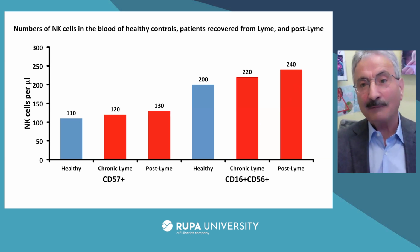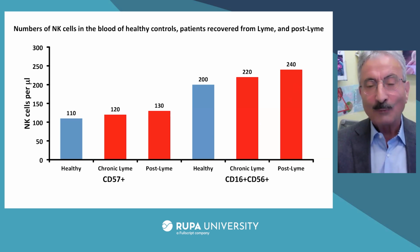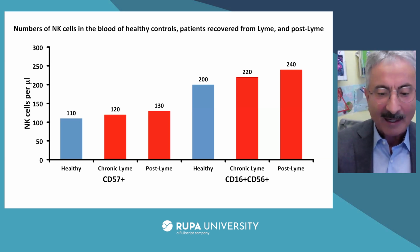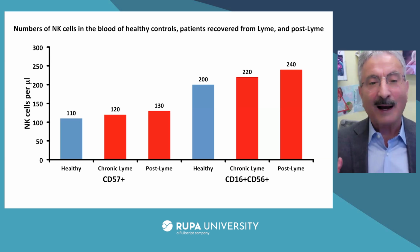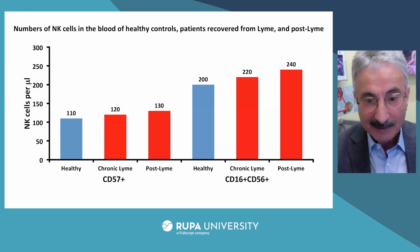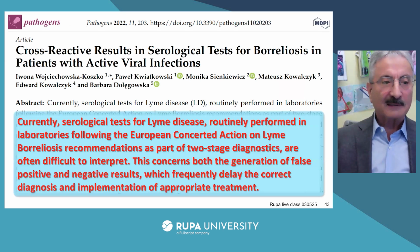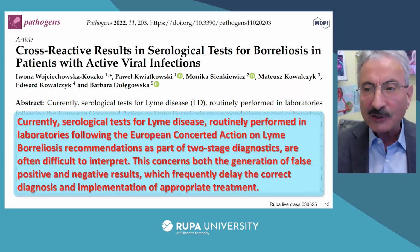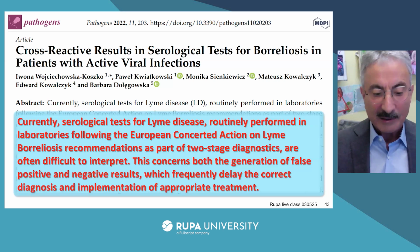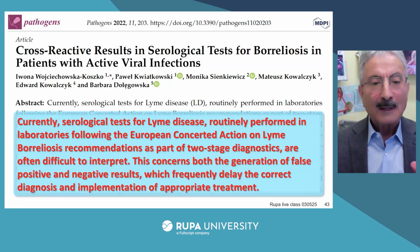but you can use CD57 as a cell which is killing viral-infected cells, stress cells, and cancer cells, and also protecting us against autoimmune disease and cancer during aging. So I'm not saying do not use CD57, use it for those purposes.